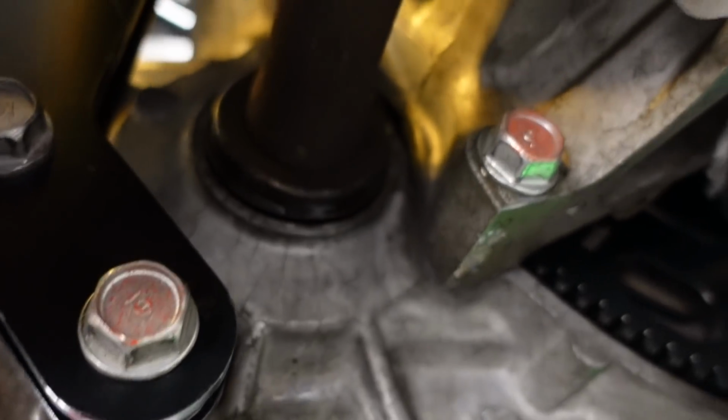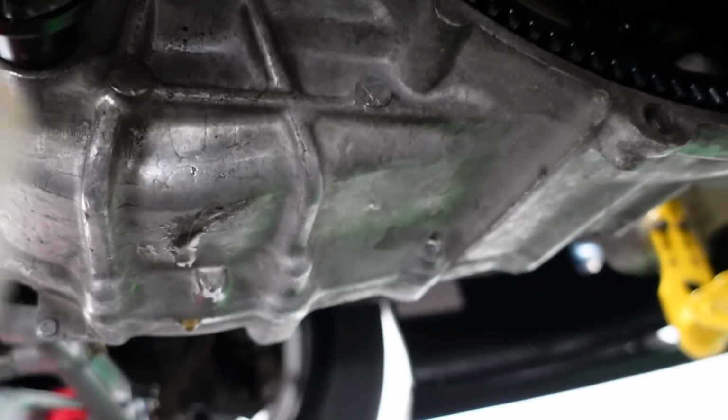Axle seal. It's brand new. We didn't push it in all the way. Pause. Good find, Aki. Good find. I wonder if that's what that is.